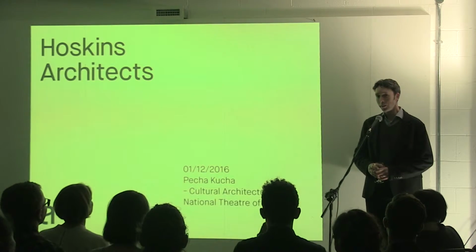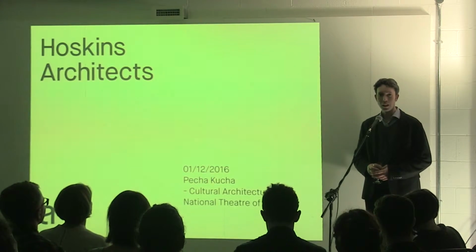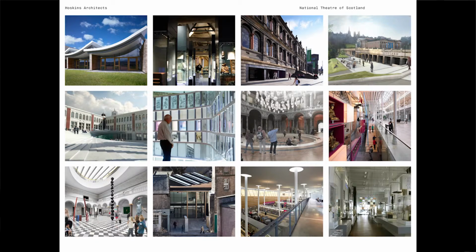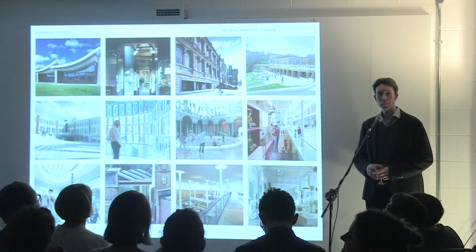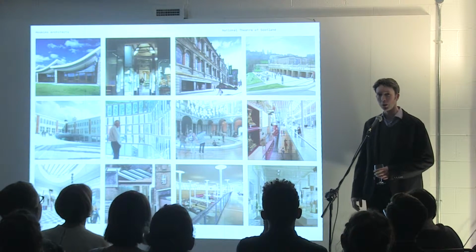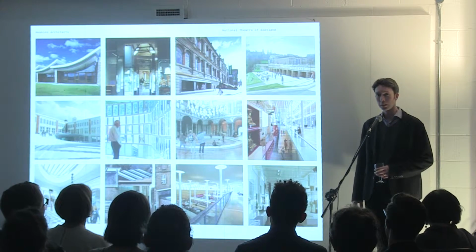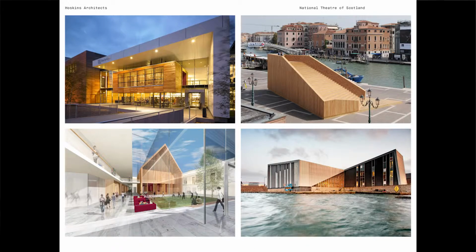But as a practice, we're very fortunate to work in the cultural sector, art galleries and museums. We're based in two offices in Glasgow and Berlin. And so we've got a few projects on site at the moment: Aberdeen Art Gallery, Scottish National Gallery of Scotland, which is just going on to site next year. And we're working on the World Museum Vienna at the minute as well, through our Berlin office, which is really exciting to be involved in.